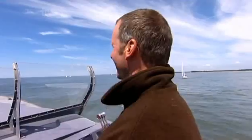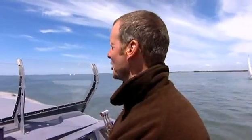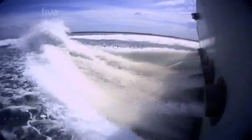Oh, there we are. Over 2,000 RPM with each engine. Quite a wash out the back. Excellent.